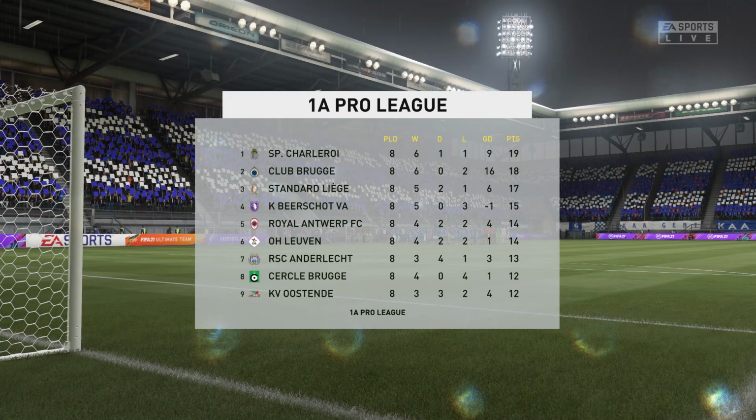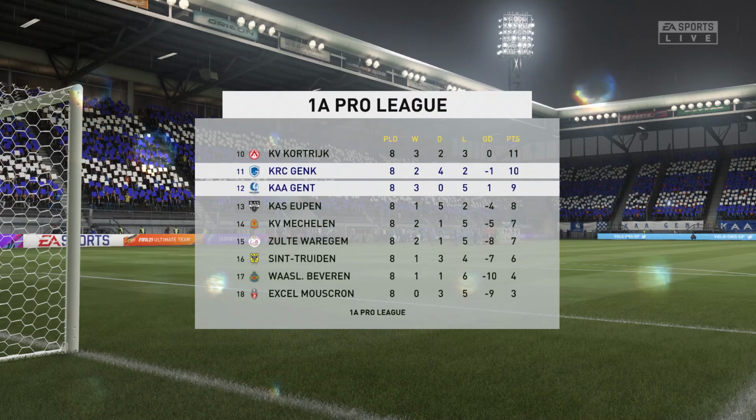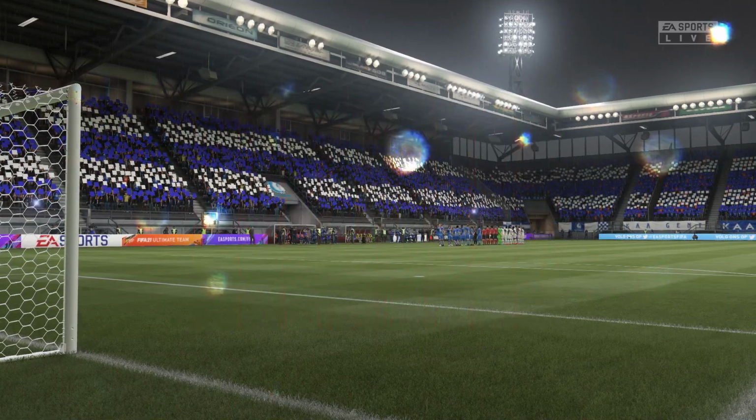I'm just hoping we get a nice, quick tempo from the start of this game. Both teams do like to get forward, both positive in their approach in the game, so we should be in for some entertainment.